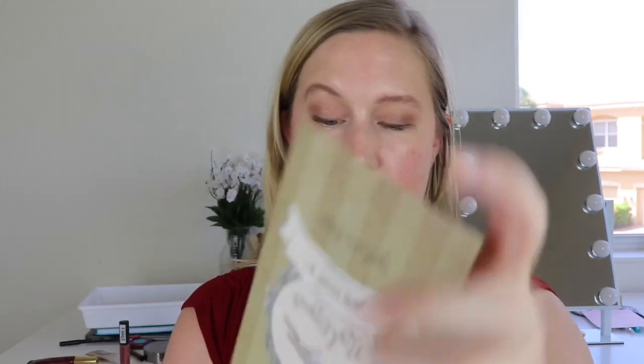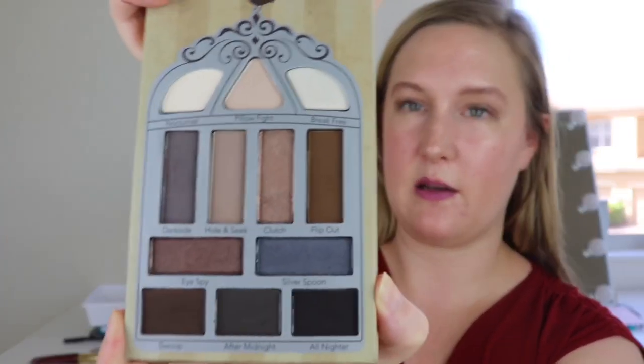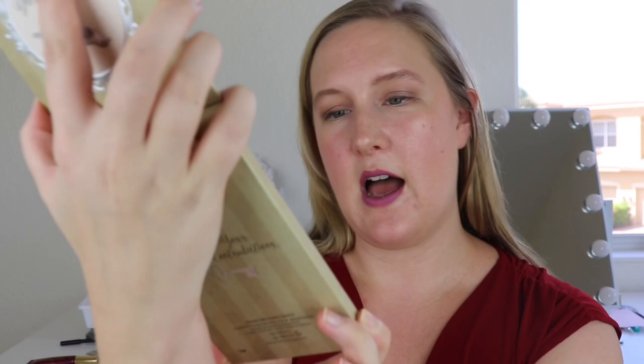So 2 are from BoxyCharm because I've received 2 since my last update. So the Nightingale Pretty Vulgar eyeshadow palette, I have this on today. I do like this. I know a lot of people didn't, but I am now realizing that I look better in cool tones, so I'm going to try and use this more.